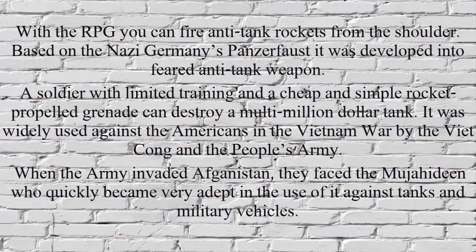With the RPG you can fire anti-tank rockets from the shoulder. Based on Nazi Germany's Panzerfaust, it was developed into a feared anti-tank weapon. A soldier with limited training and a cheap and simple rocket-propelled grenade can destroy a multi-million-dollar tank. It was widely used against the Americans in the Vietnam War by the Viet Cong and the People's Army. When the Soviet Army invaded Afghanistan, they faced the Mujahideen, who quickly became very adept in the use of it against tanks and military vehicles.